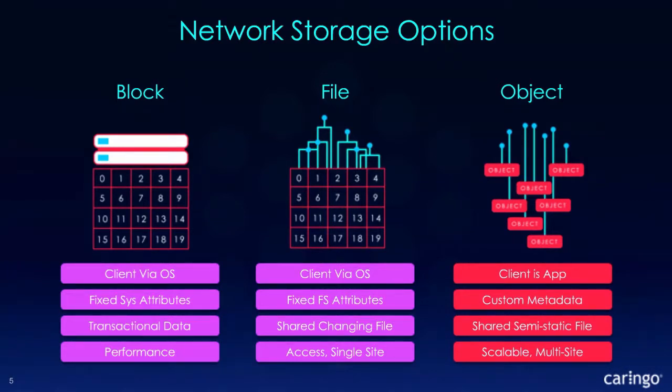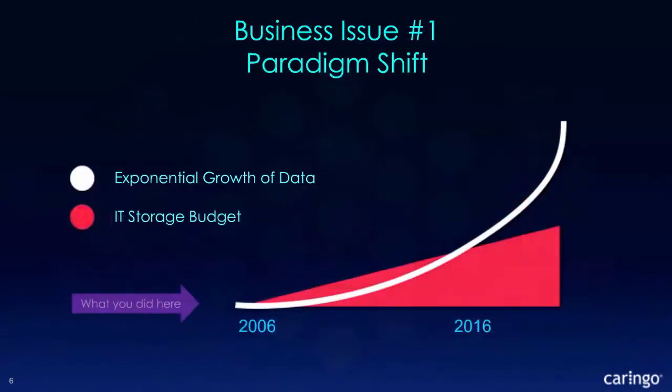So now that we've established the network technologies, let's take a look at some of the business issues that are driving the changing landscape of enterprise data. The first is the exponential growth of data. I mentioned the traditional hockey puck. Here it is. And the red section there is IT storage budgets. So IT storage budgets just are not growing at the same rate as your data growth internally. And that's leading to some pretty interesting challenges.